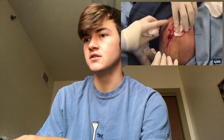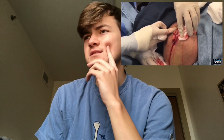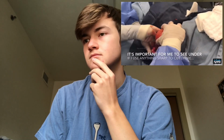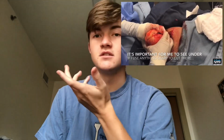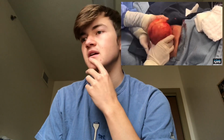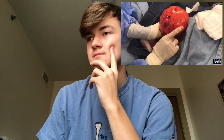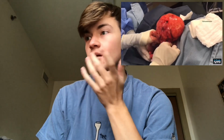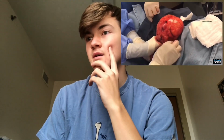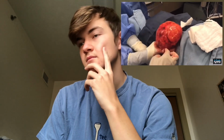A little more for cutting into it. A little more for, looks like frying the cells. She says it's important for me to see under if I use anything sharp to cut there. Sure, obviously you don't want to nick something that may be important, or even something that's attached, like a vein or something, I'm sure is what she's getting at. She doesn't want to cut anything that doesn't need to come out and that should be in there, like something that goes down the back of his neck. Yeah, he might have a vein or something. Wow.